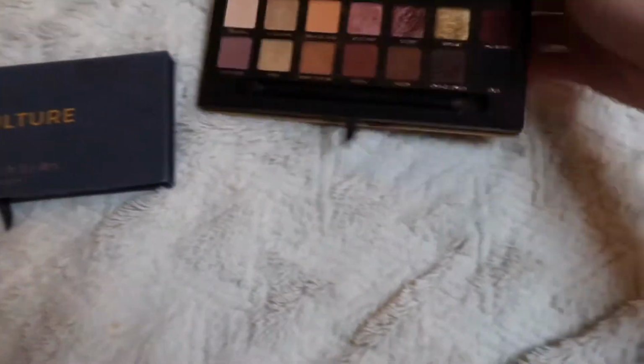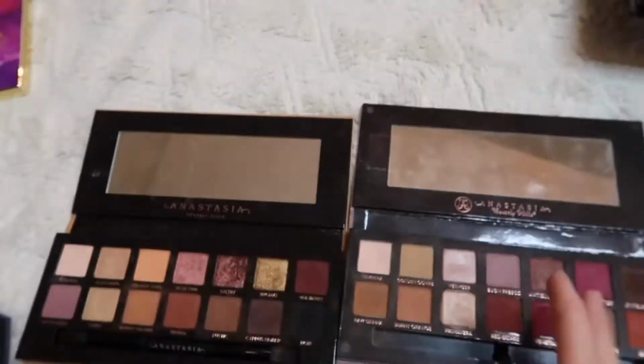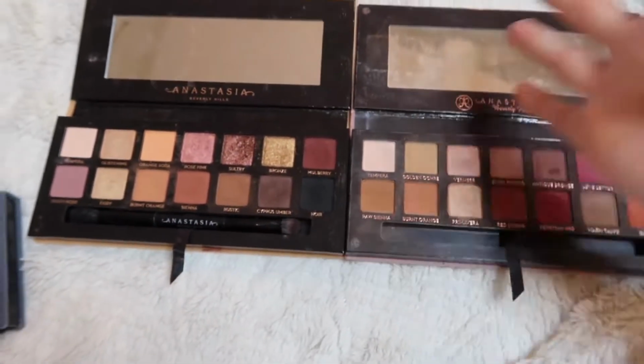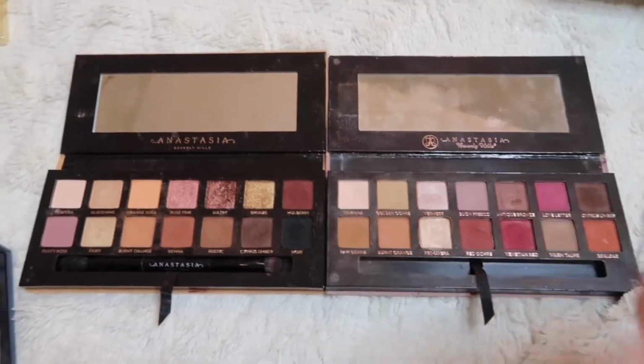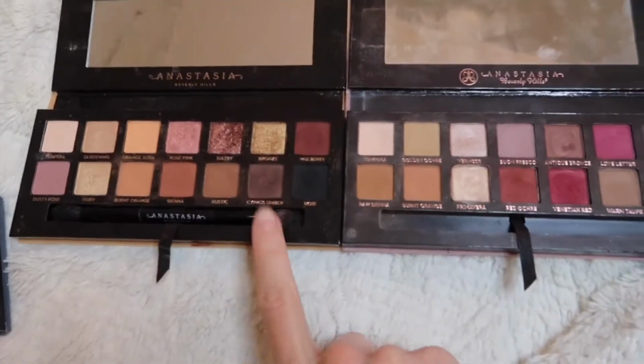And then the Soft Glam and the Modern Renaissance are a very similar formula to each other. They're very good. They're a bit powdery. Anastasia shadows are very soft and very powdery, but they're very pigmented, so that balances out. But I really like this one.